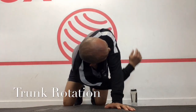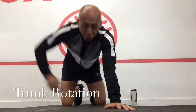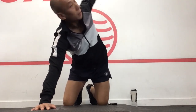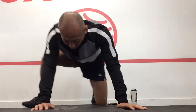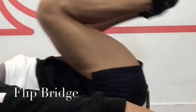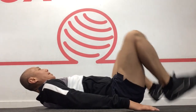This time reach to one side of the body and then rotate round and reach up to the ceiling. So keeping both knees on the ground, keep on rotating gently. Right, lift the hip up off the ground and hold for a second or two. And this next one is to roll the knees towards your chest and include the bridge, which is pushing the hip up and hold. And again, rotate down and push up.